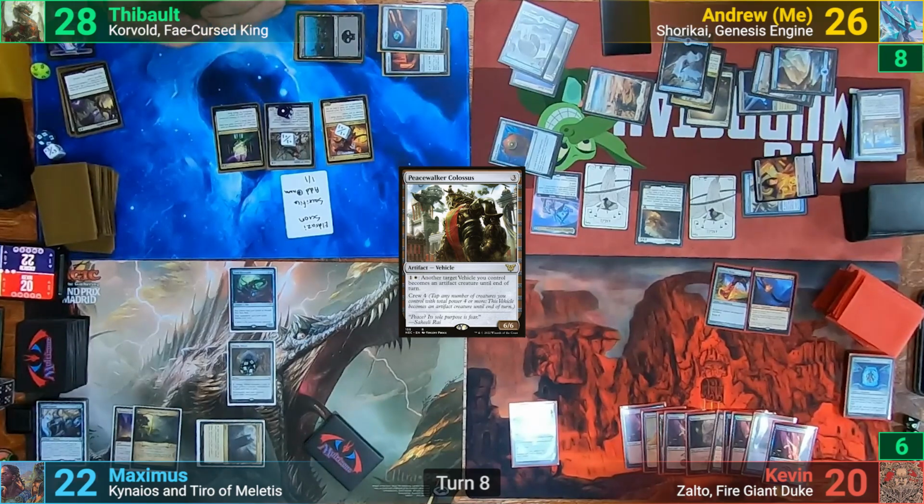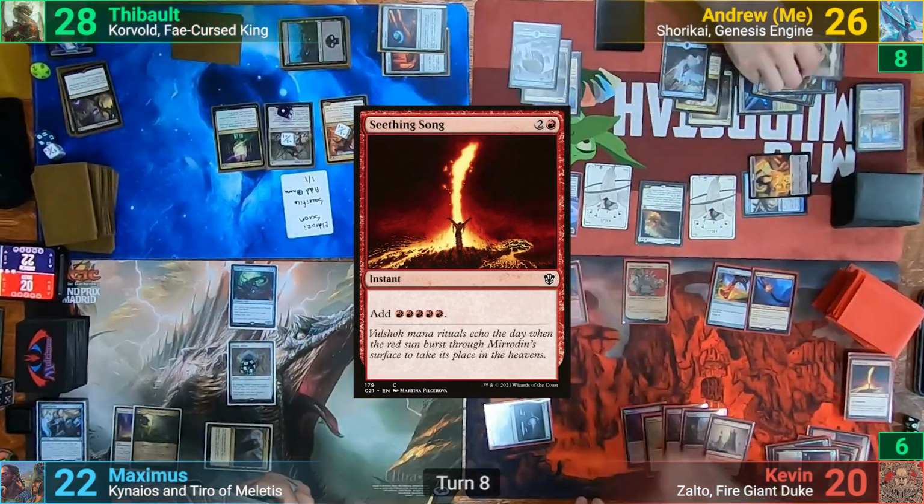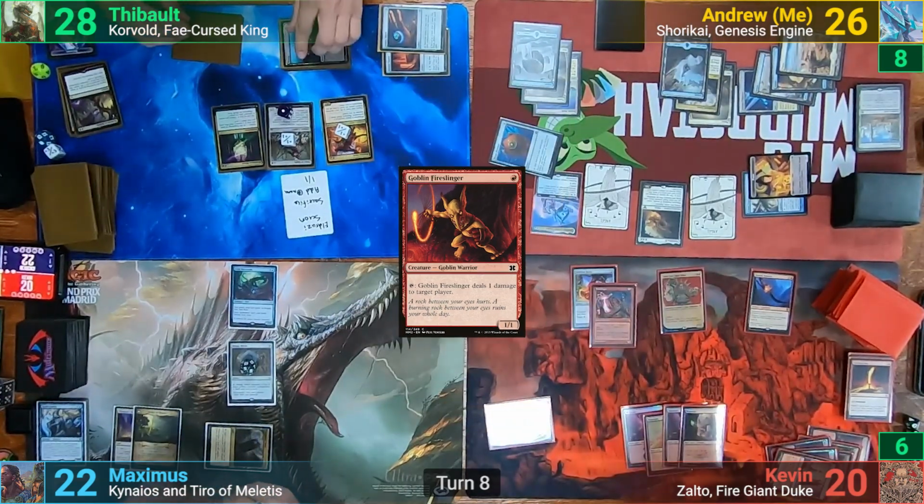Kevin draws and plays a Mountain. He casts Seething Song to help replay Zalto, and then a Fire Slinger, which he equips with the boots. Once that's done, he's done.